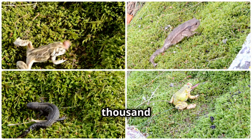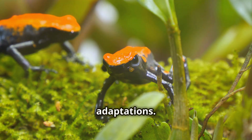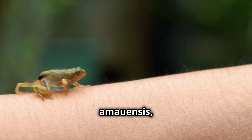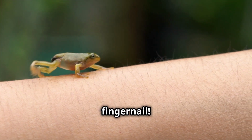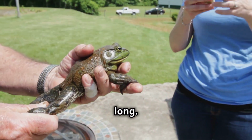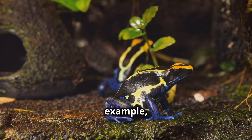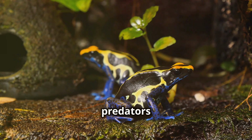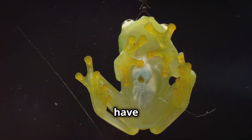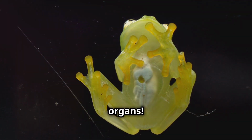There are over 7,000 species of frogs, each with its own unique characteristics and adaptations. Some frogs are tiny, like the Paedophryne amauensis, which is smaller than a fingernail. Others, like the Goliath frog, can grow to be over a foot long. Frogs come in all sorts of colors too. The poison dart frog, for example, is brightly colored to warn predators of its toxicity. Some frogs, like the glass frog, have translucent skin, allowing you to see their internal organs.